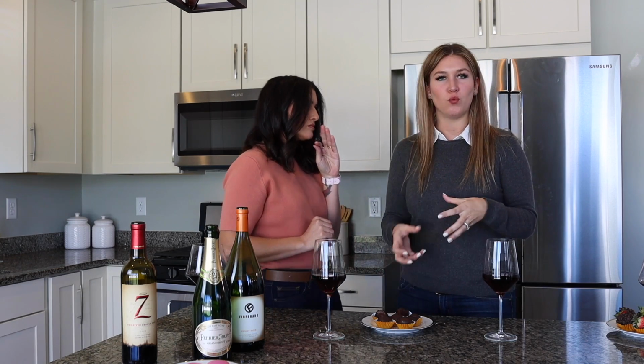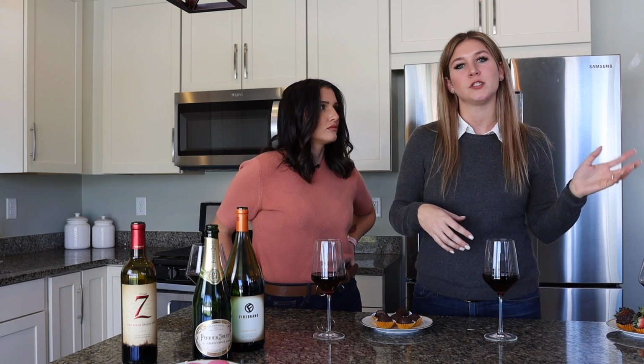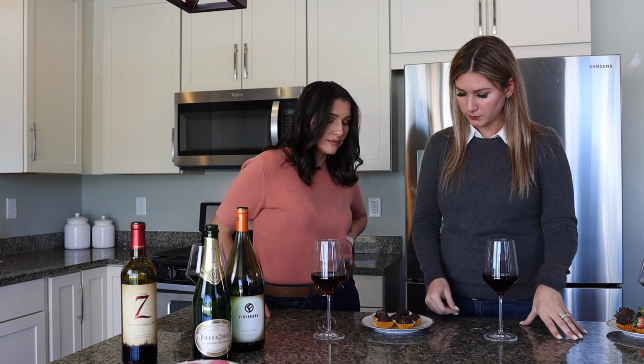It does, because this is so rich, it kind of makes it more balanced, which is the whole goal of the wine pairings. A lot of people, when they do desserts, they want to do a dessert wine, so a port or a sherry or a late harvest. But I like to have some wines that you would actually drink also with your meal. So that's why I kind of try to do the Pinot Noir and the Merlot or Zinfandel. Yeah, it's lovely. It's great.